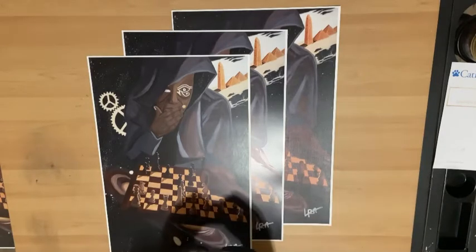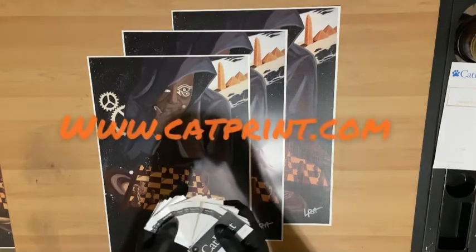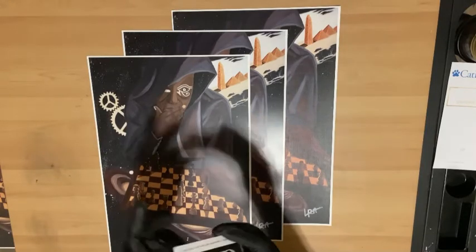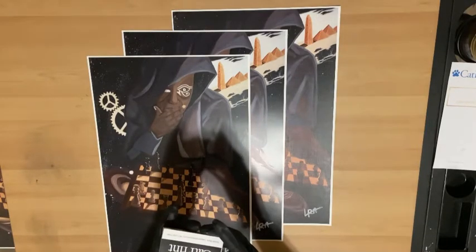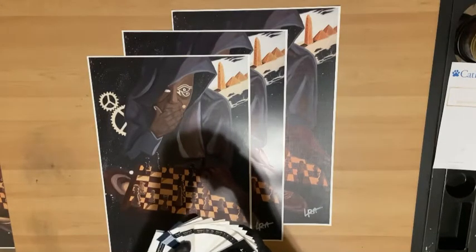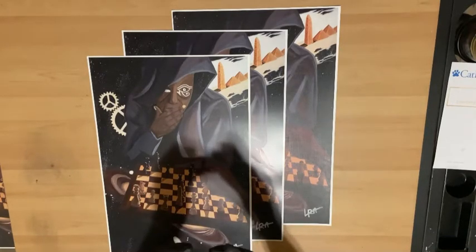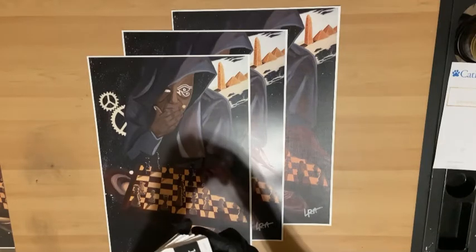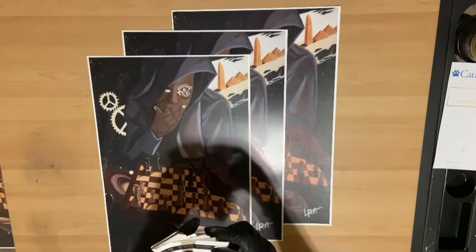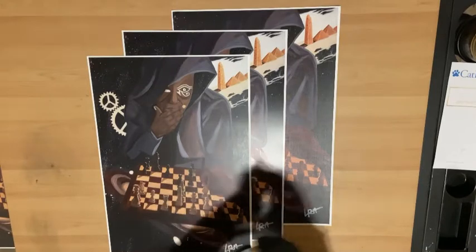Again, I used Catprint. As you can see, this is the sample book that comes for free. You just go to the site and ask them to send you a copy of the sample book. It comes free in the mail about a week after you place the order for it, and it has about 50 different grades of paper in different sheens and textures that you might want to use for your prints. I went through the sample booklet, found the papers that looked or felt like prints I've used in the past, and ordered 3 of those.